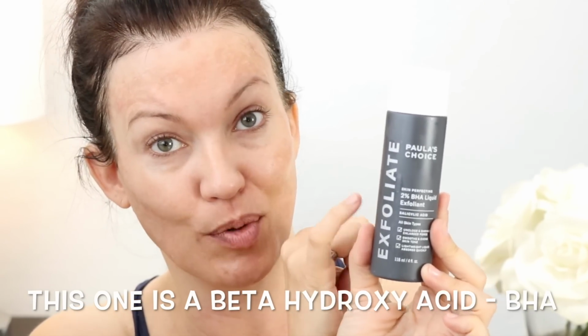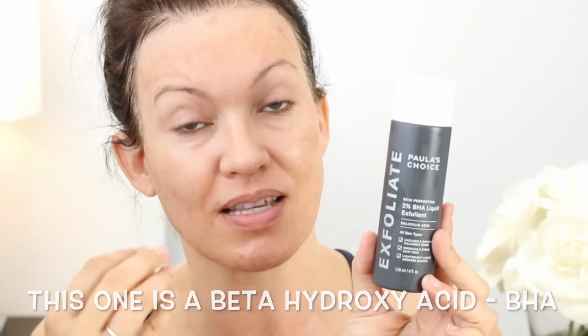This is an oil soluble product, so it goes deeper down into the pores, and that's what's going to help scoop out any debris or anything that's just making your pores look a little larger or stretched out.